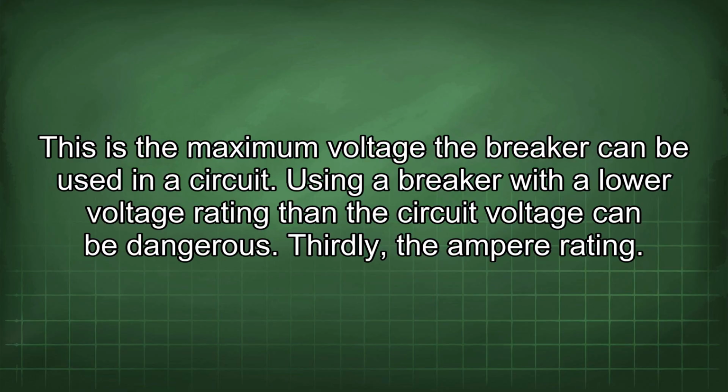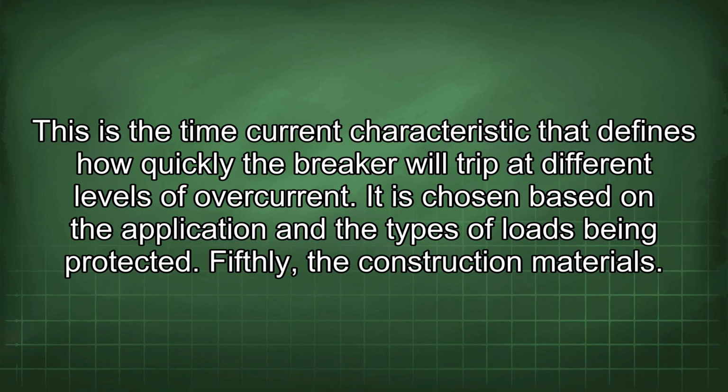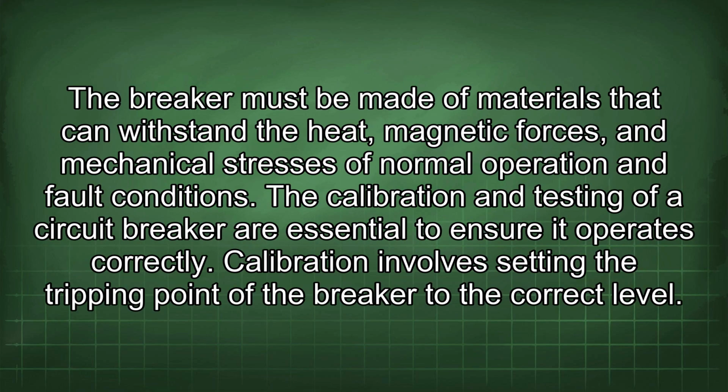Thirdly, the ampere rating. This is the continuous current the breaker can carry without tripping. It should be matched to the circuit's load. Fourthly, the tripping curve. This is the time current characteristic that defines how quickly the breaker will trip at different levels of overcurrent. It is chosen based on the application and the types of loads being protected. Fifthly, the construction materials. The breaker must be made of materials that can withstand the heat, magnetic forces, and mechanical stresses of normal operation and fault conditions.